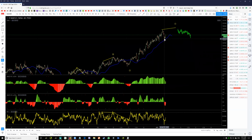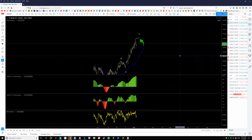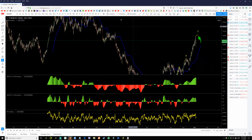gold at this point has become tricky. It's at a tricky place, you see. Now, the thing about gold is that when you start to trend, stuff like RSI, sometimes it's useful, sometimes it's not, but I will be quite cautious at these levels.